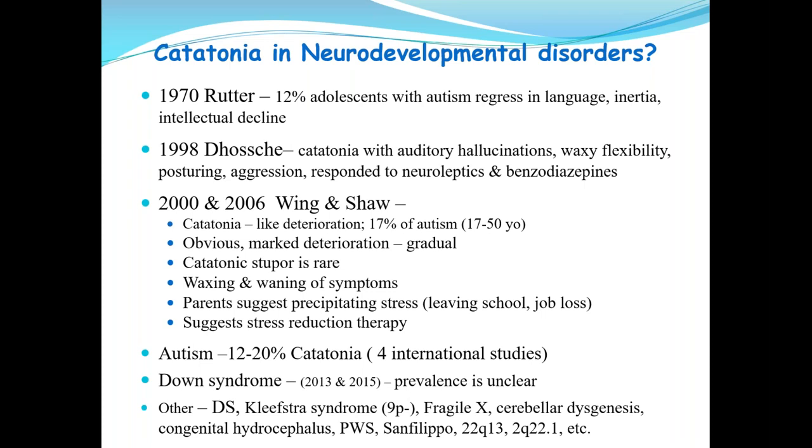And it's not too surprising that the last group to be recognized to develop catatonia are the kids with neurodevelopmental disorders. In 1970, Rutter actually published that 12% of adolescents with autism had a regression in their language. They developed inertia and intellectual decline, which, looking back over his work, he was probably discussing catatonia. Dirk Dhossche in 1998 described catatonia and said that it responded to neuroleptics and benzodiazepines.